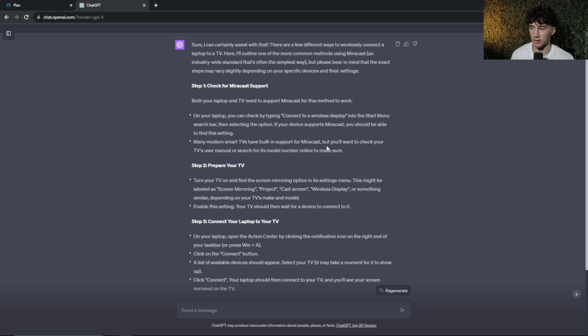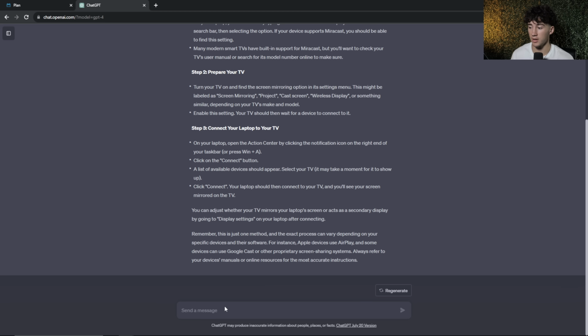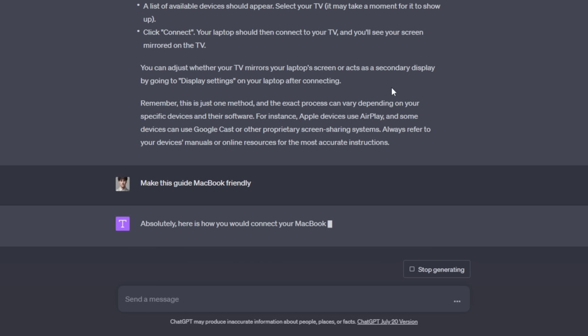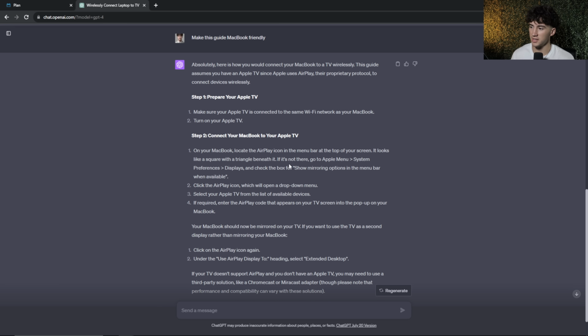And like I said earlier, if there are things in here that do not match your situation, as you can see, it says press Win plus A. That means that this technique is made for a Windows computer. Let's say I don't have a Windows computer and I'm using a MacBook. I can tell ChatGPT to make this guide MacBook friendly, and this will just help me solve my problems in a custom way made for me. And then as you can see, it does a nice job at changing it so that it's talking in the form of a MacBook. So it's much easier to follow along than trying to translate Windows to MacBook. And if you have any other problems, you can just keep on asking follow-up questions.